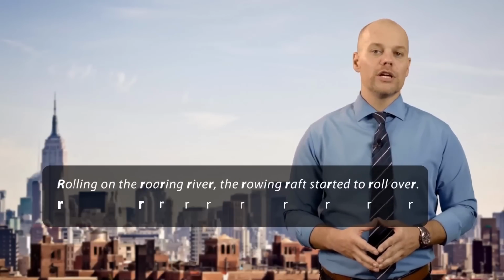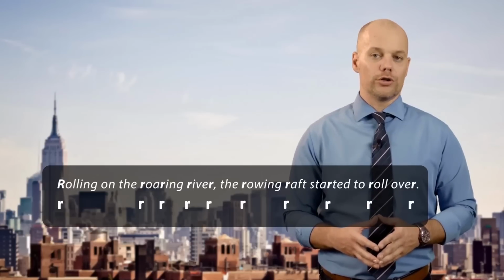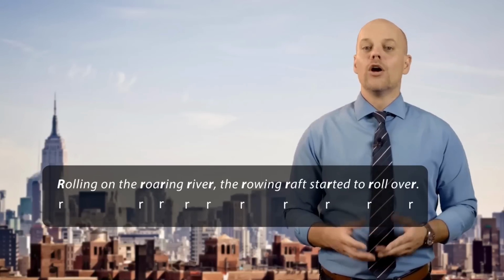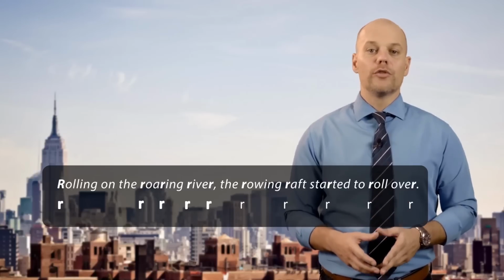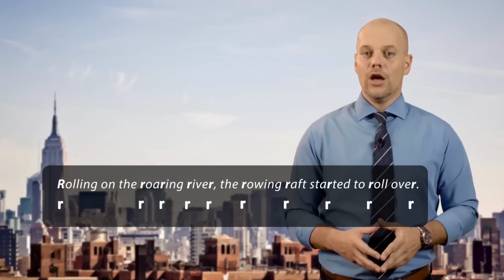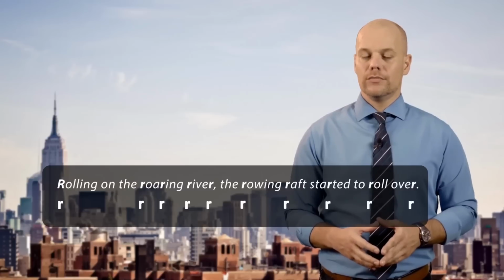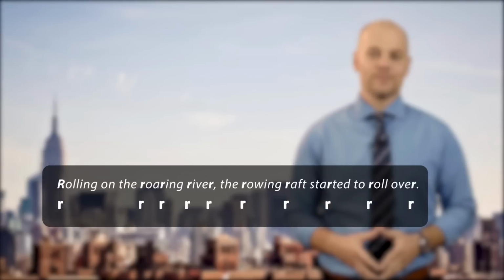Rolling on the roaring river, the rowing raft started to roll over. Pause now. Number 3.